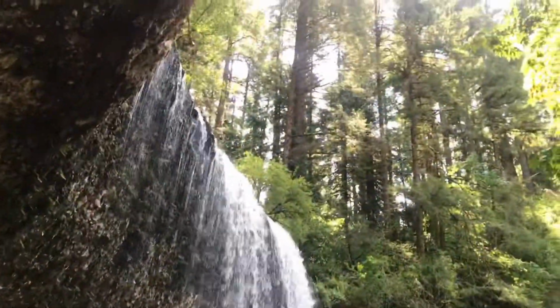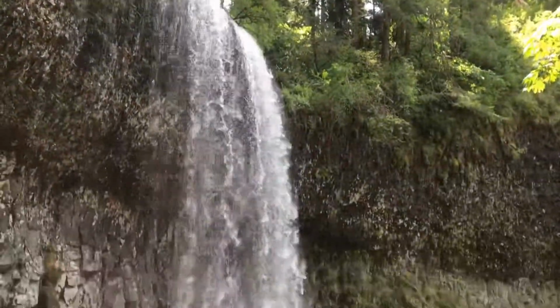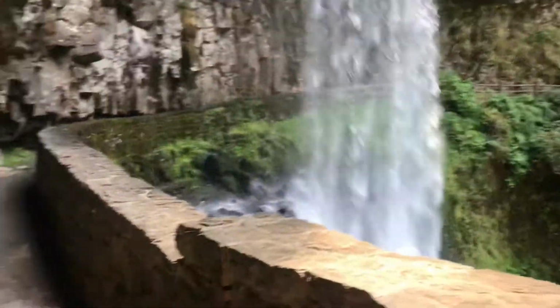Walking behind a waterfall is magical, and it's my favorite part. No wonder it is called the crown jewel of the Oregon State Park System.